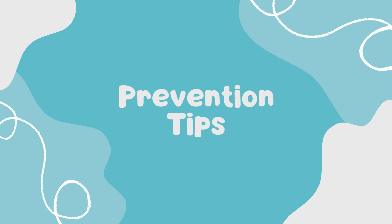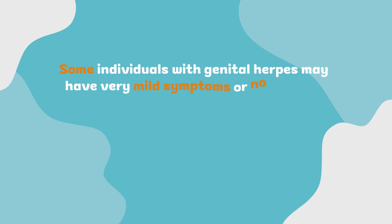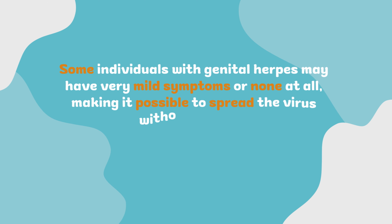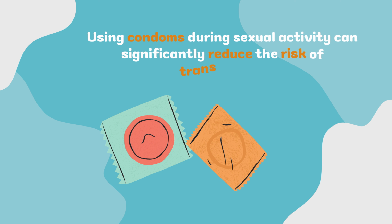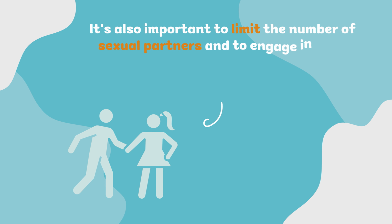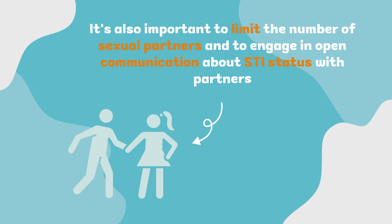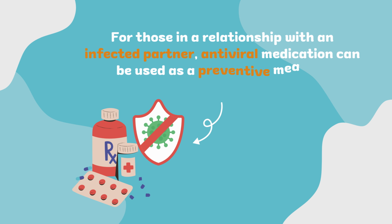How to prevent genital herpes? It's important to note that some individuals with genital herpes may have very mild symptoms or none at all, making it possible to spread the virus without knowing. Using condoms during sexual activity can significantly reduce the risk of transmission. It's also important to limit the number of sexual partners and to engage in open communication about STI status with partners. For those in a relationship with an infected partner, antiviral medication can be used as a preventive measure.